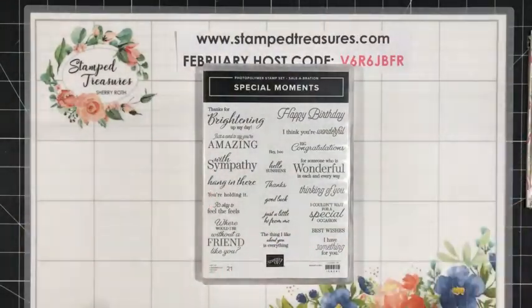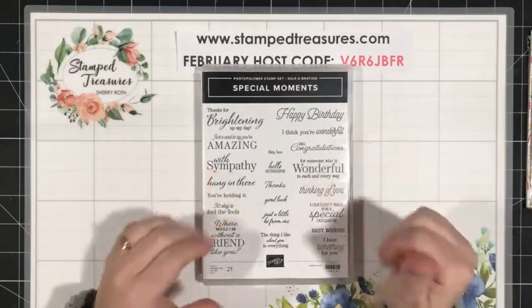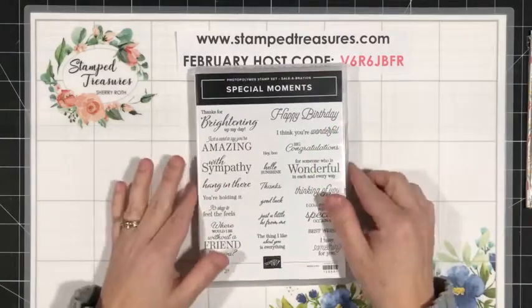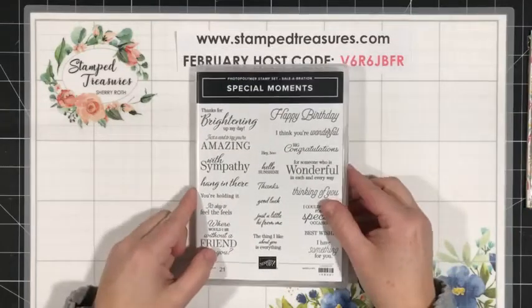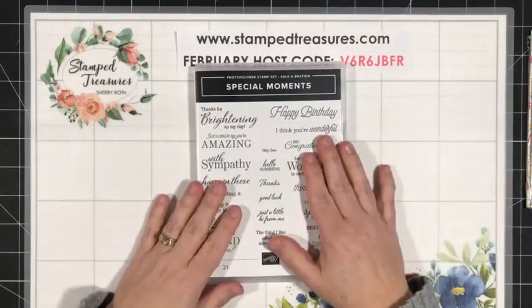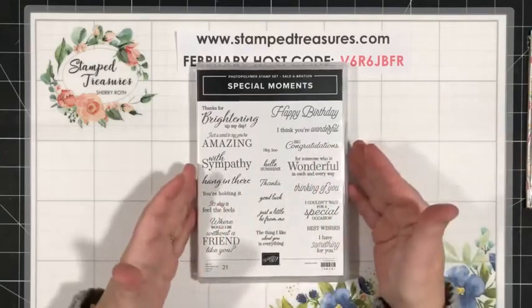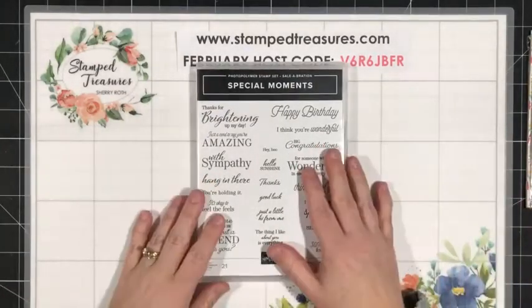And every Friday for the last, I think it's been 8 weeks, I have been choosing a different celebration product to work with. And this week is the Special Moments stamp set, which is a level 2 celebration offering, which means that you can choose it for free with a $120 order here in Canada. And I'm combining it with 2 other items because it is just a greeting set, so it does need something else to go along with it. But we will chat about that in a moment.